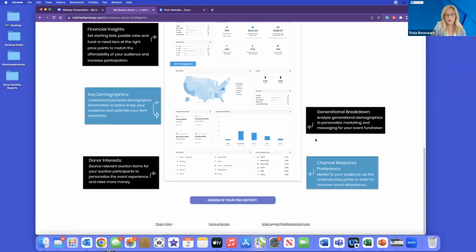And we get to generational breakdown. Again, this is Gen Z all the way to the silent generation, everything in between. You're going to know who the bulk of your audience is.